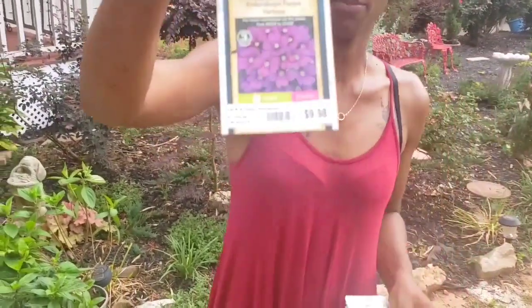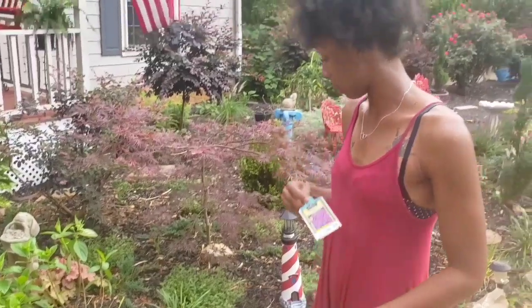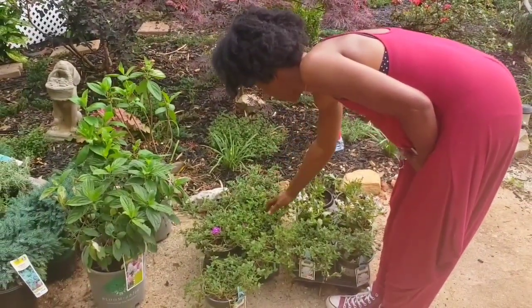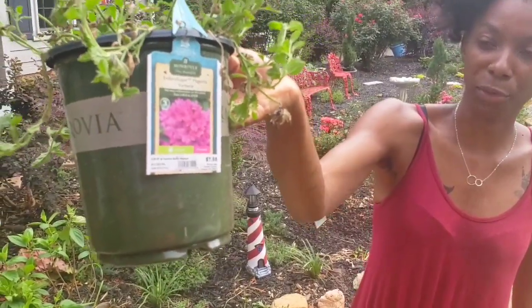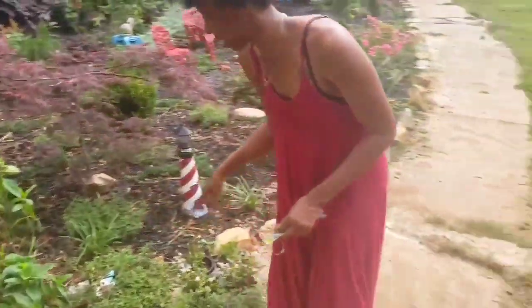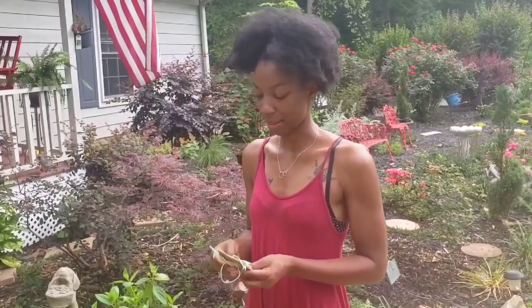I also have a purple and yellow garden, and this was $10 that I also got for $3. So these verbenias, I have 6 of them. This entire flat, well really 5 of these kind and 1 of this variety for $3. So that is a whole flat of verbena. That pink one is going to go in my pink and white garden. My next favorites, I'll get back to those.